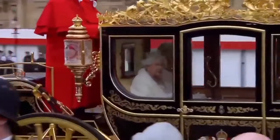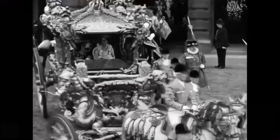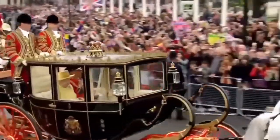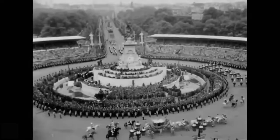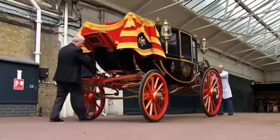The weddings or the opening of Parliament. The royals have to use these carriages because it's tradition. It's what we all remember. It's what we see in the history books. It's what we envision. They form part of that pomp and ceremony and circumstance that we associate with monarchy and that the public enjoy. I never want the royal carriages to go away.